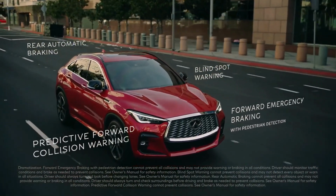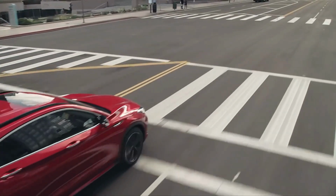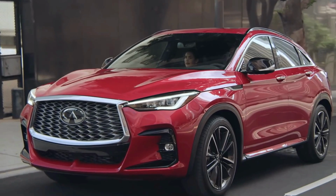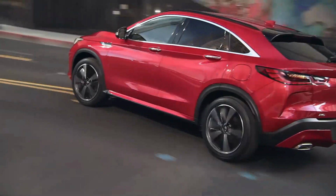Every QX55 comes standard with forward and reverse automatic emergency braking. The reverse bit is rare. Blind spot and rear cross traffic warning, and lane departure warning are also standard. The Pro Assist package, optional on Essential, standard on Sensory, adds to those features automatic intervention for the blind spot and lane departure systems along with adaptive cruise control.